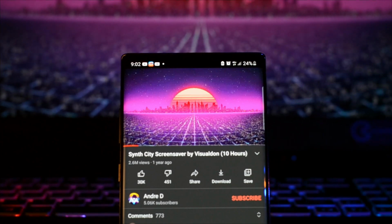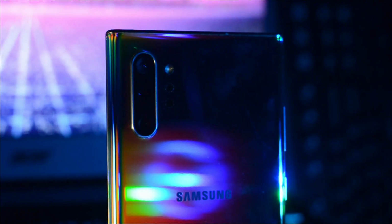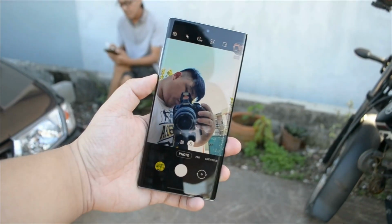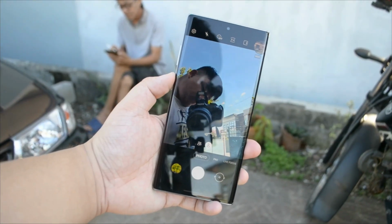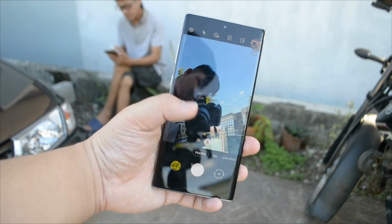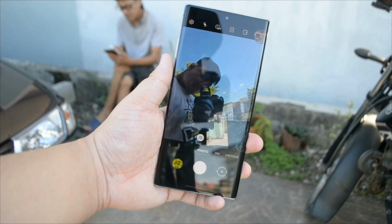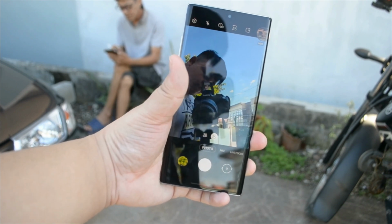Because a few months ago, nilabas na ni Samsung yung S21 lineup niya and sumagi sa isipan ko kung kaya pa rin ni Samsung Note 10 Plus na sumabay sa current flagship ni Samsung. And in this video, hindi ko na masyadong tutuunan ng pansin yung specs ng phone na ito kasi sure naman ako na marami na kayong napanood na videos about this phone.